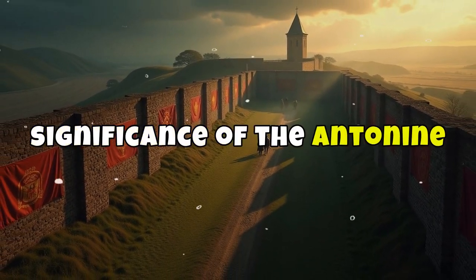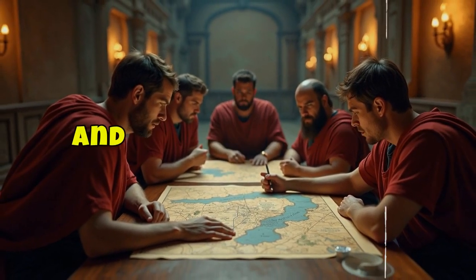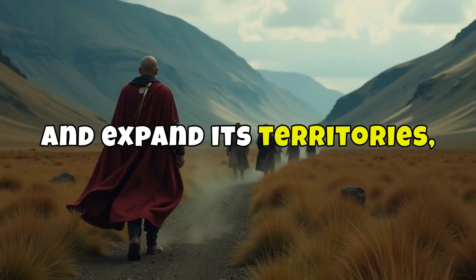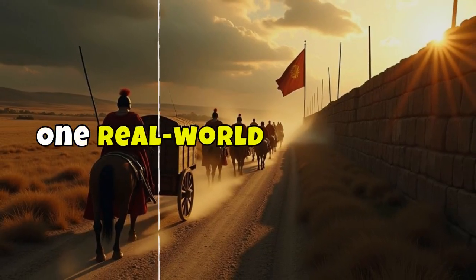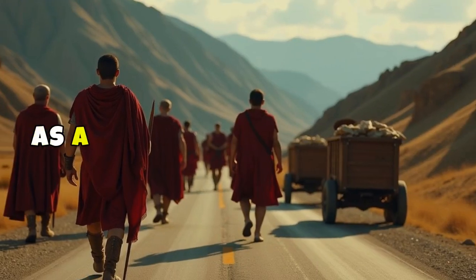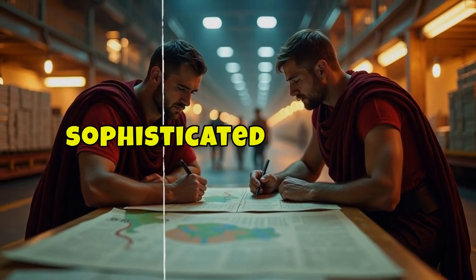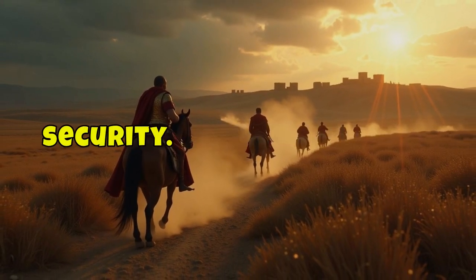The significance of the Antonine Wall lies in its embodiment of Roman military strategy and imperial ambition. It showcases Rome's relentless drive to consolidate and expand its territories, even in the farthest, most challenging regions. One real-world application of this concept is seen in the wall's function as a military road, allowing for rapid movement of troops and supplies, demonstrating Rome's sophisticated approach to logistical challenges in maintaining frontier security.